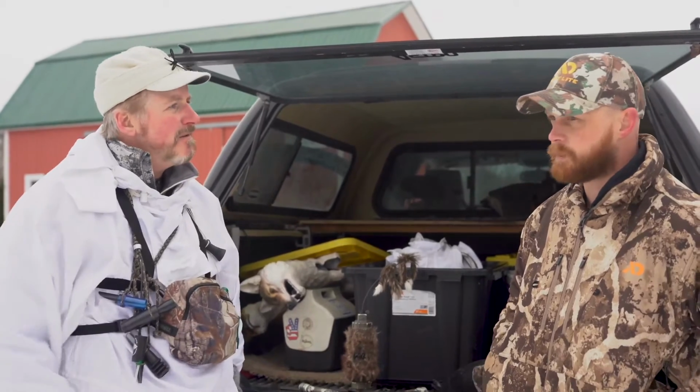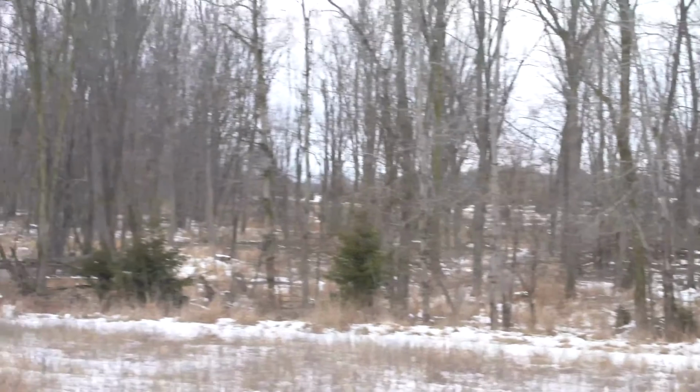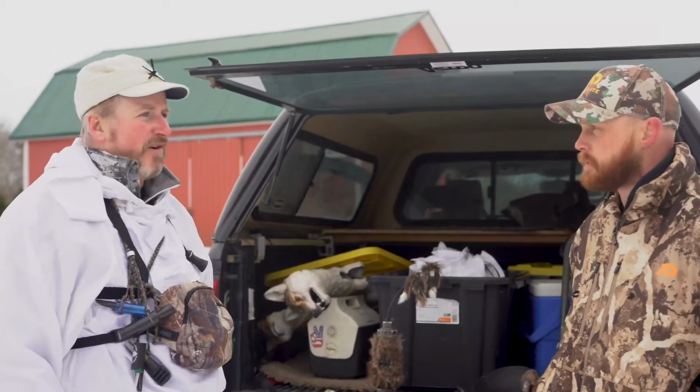Sure. So safety being number one. Are you looking for like marshy areas? Are you looking to set up on like tree lines? So again, coming from someone who's never done this. Yeah, tree lines, marshes, those all are very important.